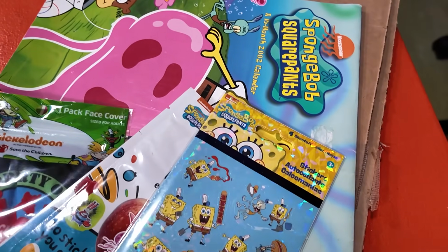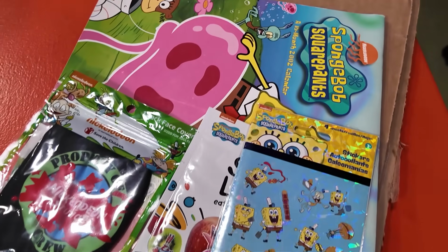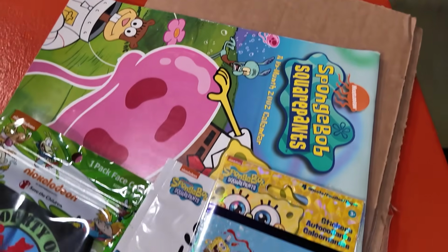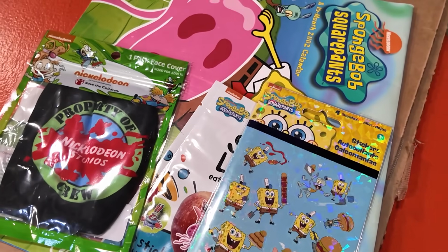So all of this stuff here, all of these papers and historic pieces, these are all getting added to our file archive. I am super pumped about every single one of these pieces. Big thank you to Daniel White and Ian as well, and Sarah Hall.